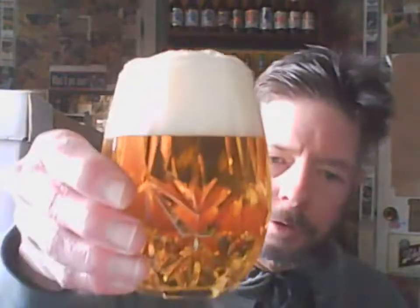Let's see if I have this current bottle design in my collection. Whoops. Made a little mistake there. All right. So thick head of foam, clear gold.